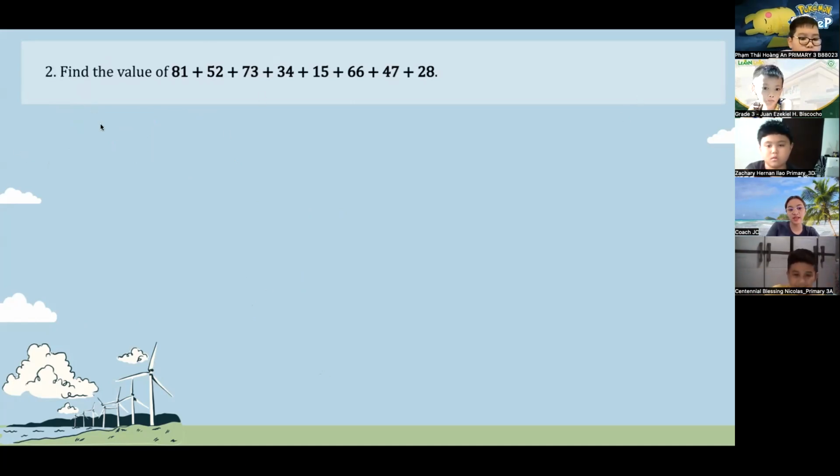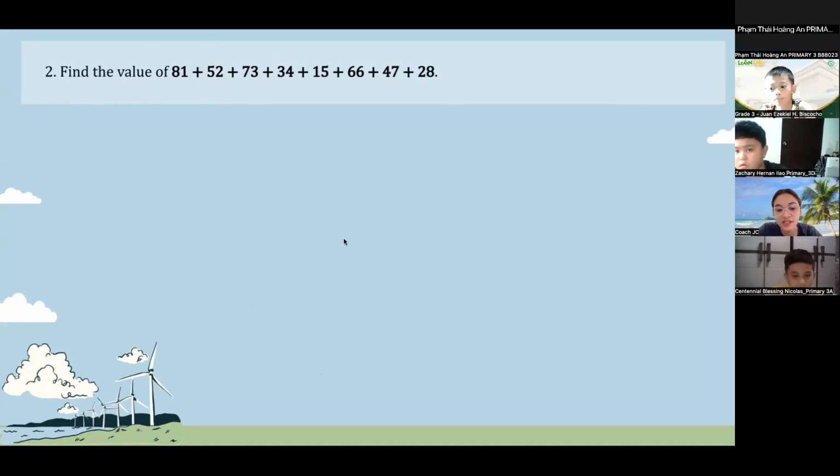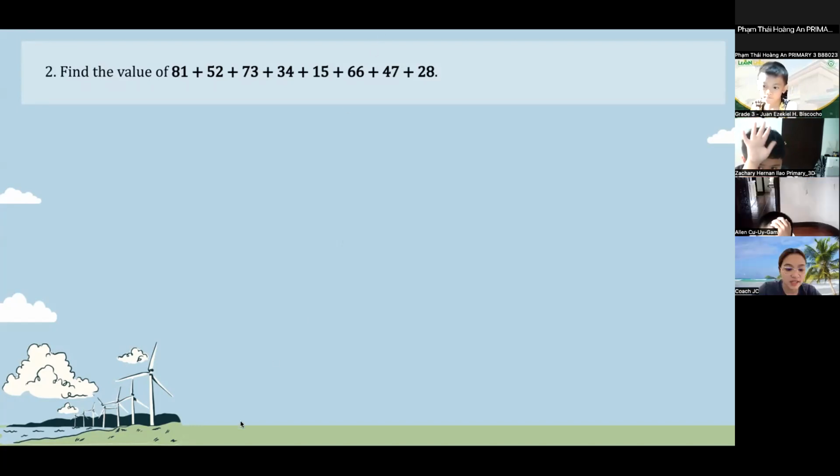And the next question is, I'll just read this one. Find the value of 81 plus 52 plus 73 plus 34 plus 15 plus 66 plus 47 plus 28. There's a lot of ways to solve this one, but one familiar method is regrouping, or we pair these things differently. So if it ends with 1, we pair it with something that ends with 9. But we can see something that goes along with it. So let's try 28 and 52.